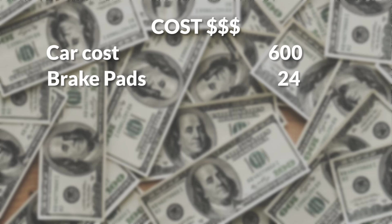So if we check our costs, we have spent another 10 on primer, 16 on base coat, 30 on clear coat and 18 on masking paper.